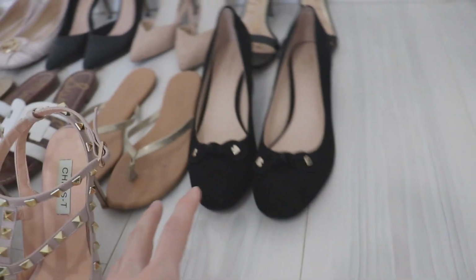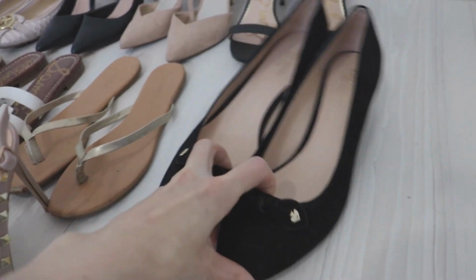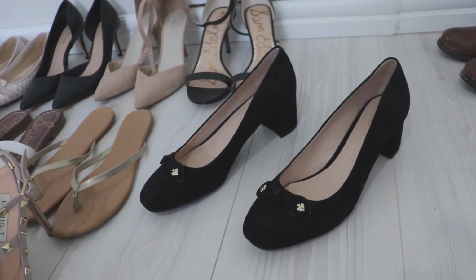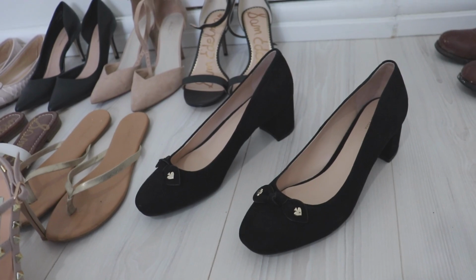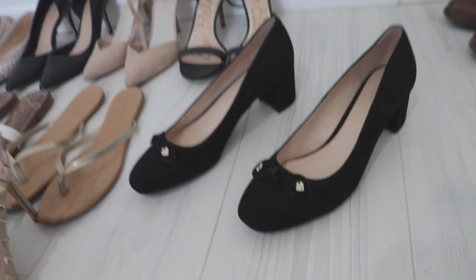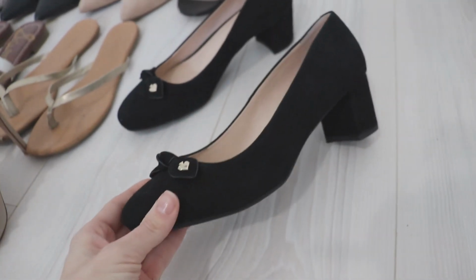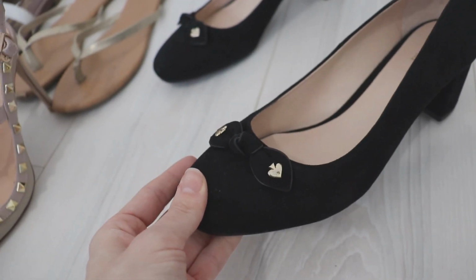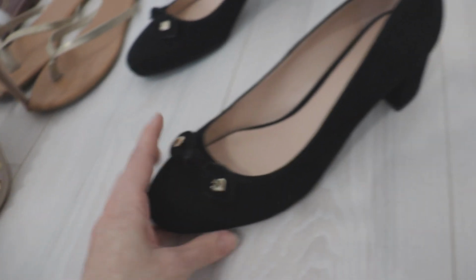Beside those, I have this really cute pair of Kate Spade heels, and they're a bit of a kitten heel. I love these shoes so much. I'm obsessed with them. They're adorable. I haven't had a chance to wear them yet. They are made of suede, so you do have to be careful. You don't want to get them wet. I love the little spade detail on the little bow on the top. I think it's so cute.